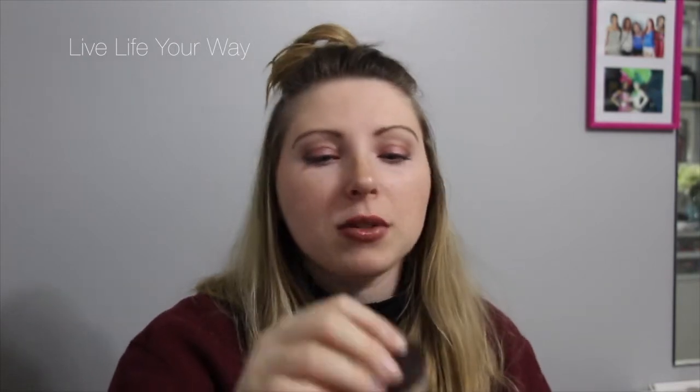I got a couple of translucent powders. There's one, a little sample size of Laura Mercier, the loose setting powder in translucent. And there's also the Tarte one, which is the Smooth Operator. I got a Makeup Forever blush, MAC blush, which is in Full of Joy, and it's a frost finish.